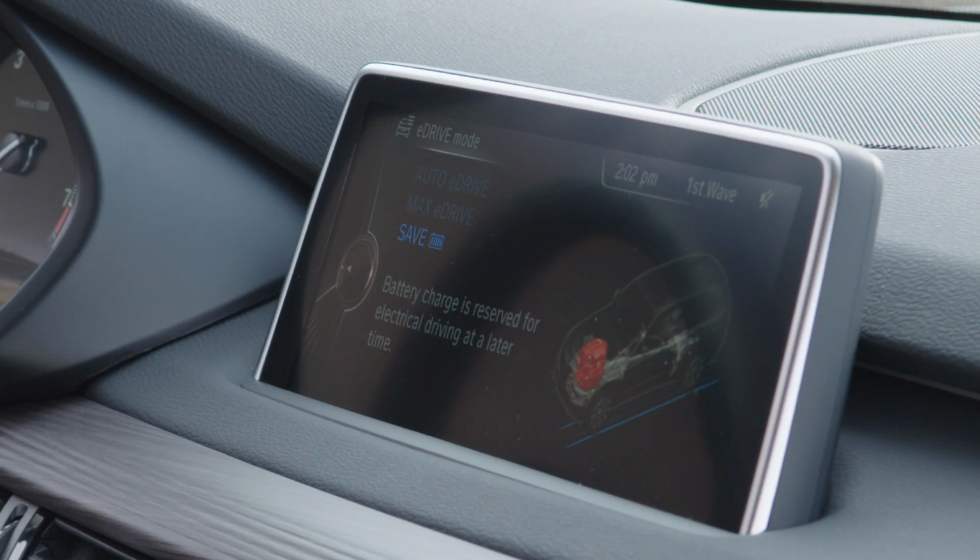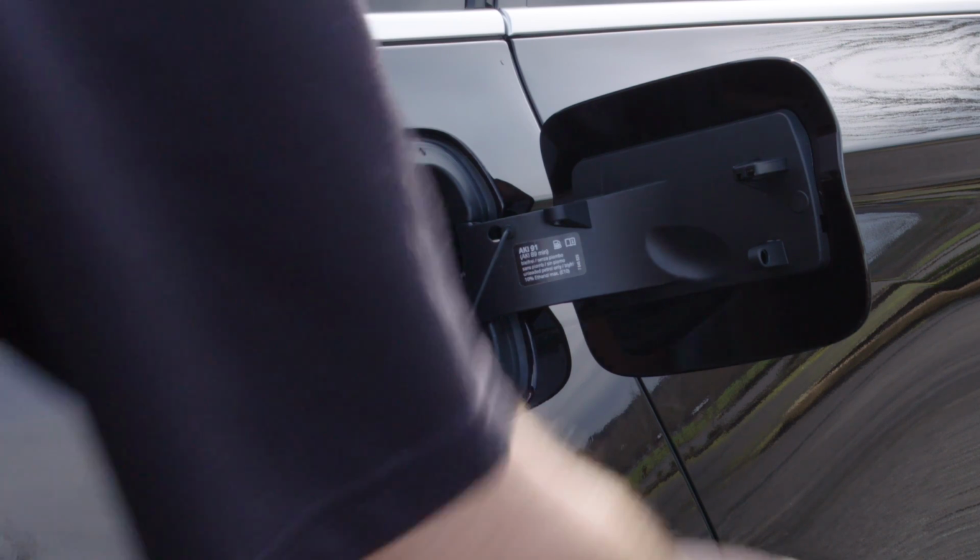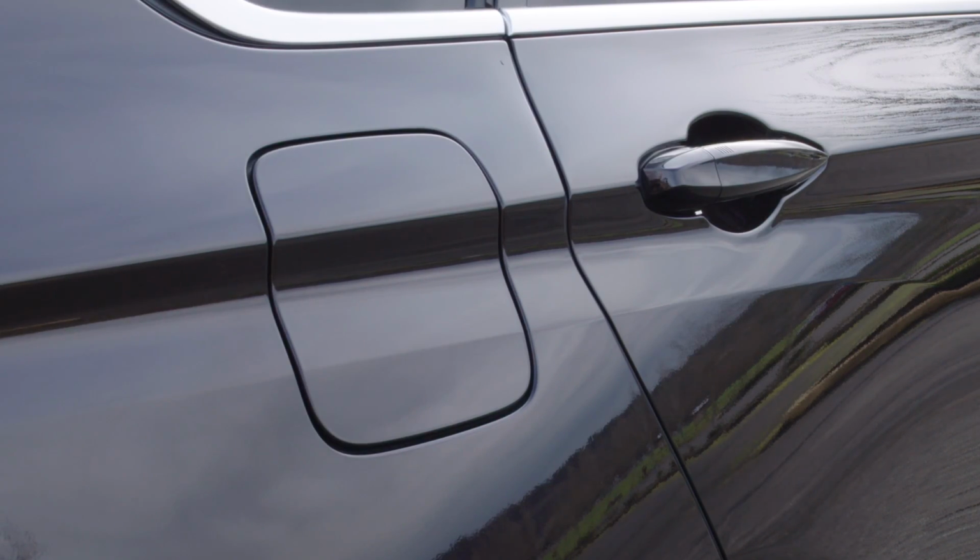But because this is a plug-in hybrid, it can also use just the electric motor for crosstown commutes, which means you don't need to use a drop of gas unless you want to.